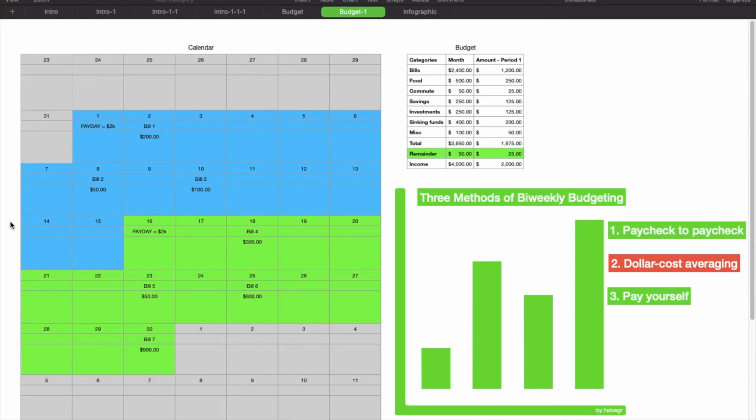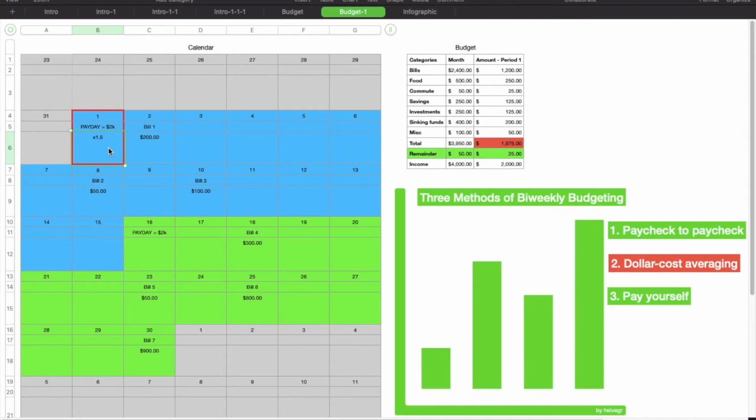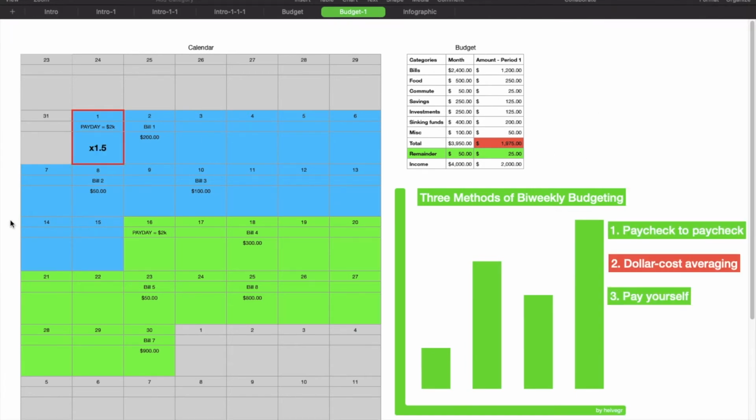I've shown you how to create a biweekly budget using the dollar cost averaging method. What I haven't shown you is how to effectuate it. Now, what you're going to need first is to identify day 1, the first day that you're going to try to live off this budget. Then you're going to need to fund whatever account you pay your bills with, and you're going to need to fund it with 1.5 paychecks.